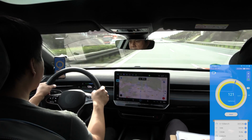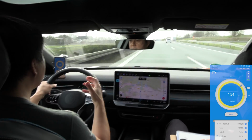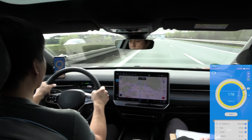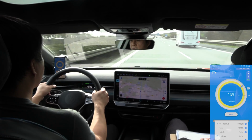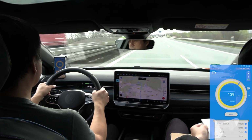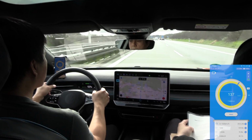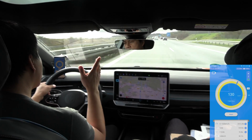So the new ID7 has a new electric motor with more windings. They redesigned the motor, and you know the old one is 150 kilowatt. This one is 210 kilowatt. And oh man, it has a nice pull. Okay, it's not neck-snapping fast, but I really feel like this is a lot faster than the old 150 kilowatt motor. By the way, this is rear wheel drive, and it's on some Central European winter tires. And I'm not sure what kind of surface this is, but we even have crosswinds.